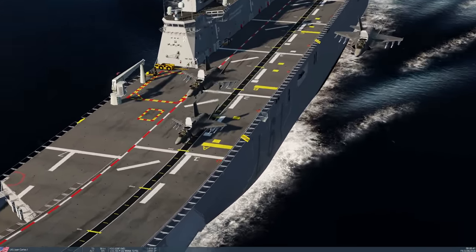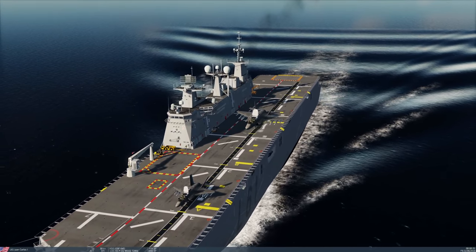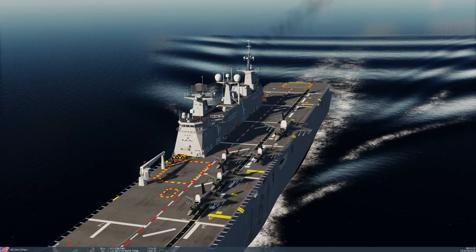F-35s, look, they're taking off from each other. I did have the option of them spawning properly at the back and taxiing. It caused a few problems, valued viewers, so I asked them to spawn on top of each other in the end. It just worked out a little bit easier.